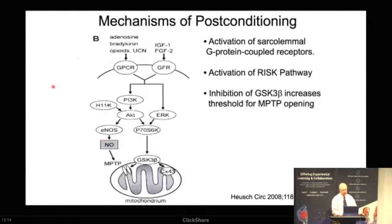So here is just kind of a cartoon of some of the circulating compounds that are thought to be involved in myocardial protection, such as adenosine, bradykinin, opioids, as well as IGF-1 and FGF-2, that activate these G-coupled receptors on the cardiomyocytes, which in turn activate this RISK pathway. So this is reperfusion injury survival kinases. A kinase is a protein that phosphorylates another protein, and the key one is this AKT, which is involved in phosphorylating nitric oxide synthase. So having nitric oxide around is a good thing.